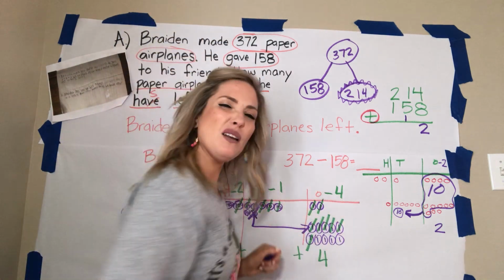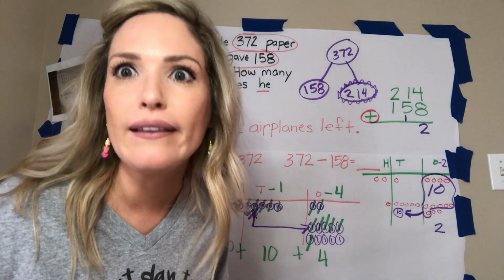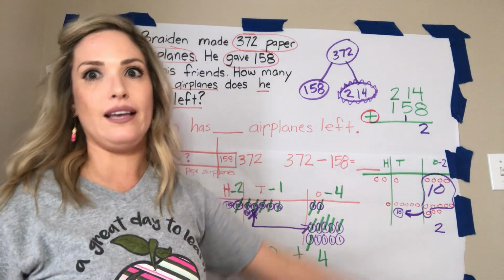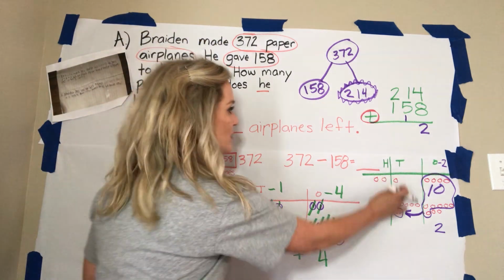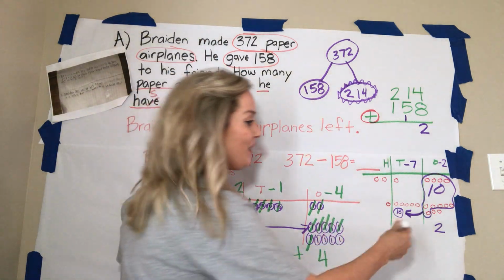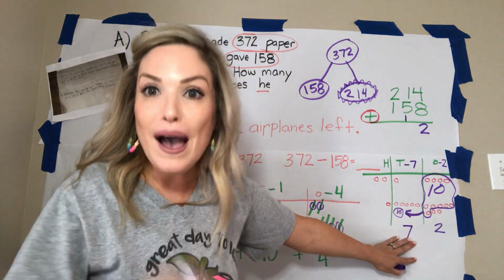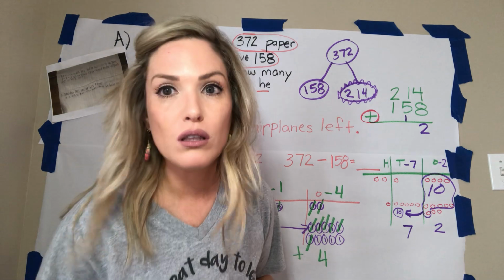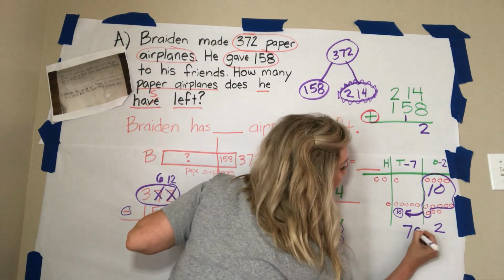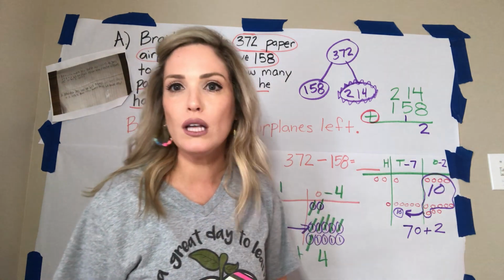7. Am I gonna be able to bundle and make a new 100? No, you can't just go bundle in anything. I only have 7 tens. I don't have 10 tens. So 7 tens, label it above, label it below. Am I just gonna put a 7 there? No, we're gonna put our value below. What is 7 tens worth? 70. Go ahead and put that plus sign, 70 plus 2. That's what 7 tens and 2 ones equal.